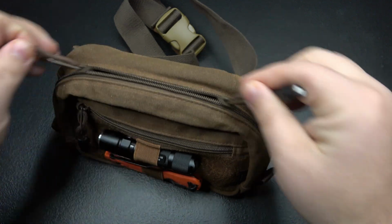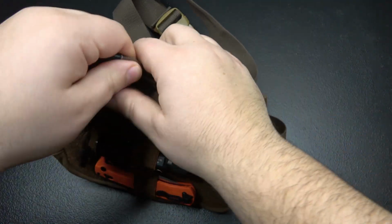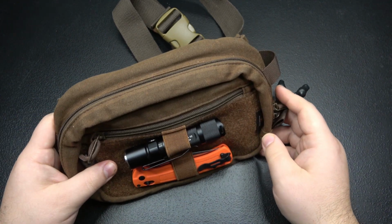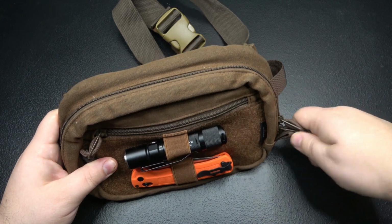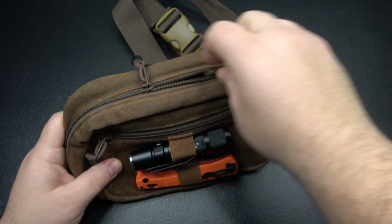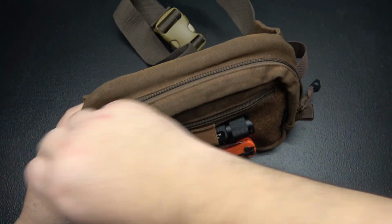At the top we have two zipper pulls, which is nice because you can go from either way or the middle. Generally speaking, I like having my zippers off to the side. I don't know why. I could not tell you, I don't even have logic behind it. I just don't like the way it looks, I suppose. I feel like this would open easier than if they're both on the side. It's just a weird thing I do, but I will keep it on one side to open it.